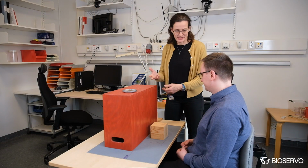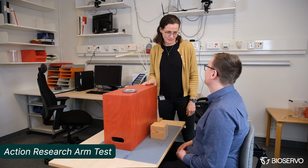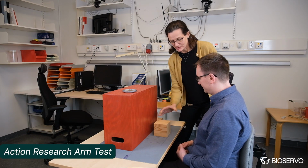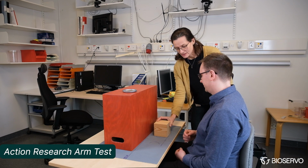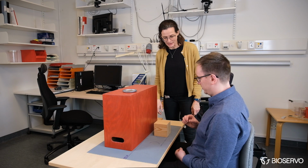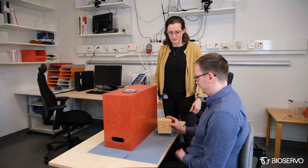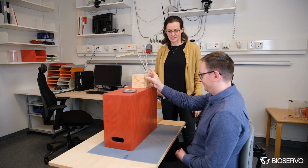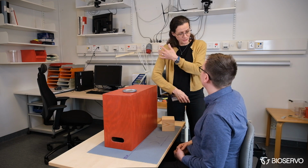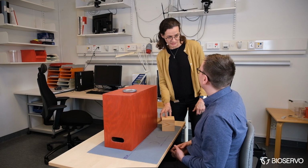So, for example, this is the Action Research Arm Test that we use quite often. And here we have different objects. So I instruct the patient to take this cube up on that shelf. Can you do that? You can, yes. Just show in a normal way, as you want. Then we look at the time, how you do, and how you use your elbow and shoulder movements.